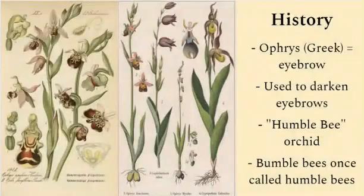Before I get into some of the plant's uses, here's some quick history about the plant's name. The name Ophrys derives from the Greek word ophrys, meaning eyebrow. It's believed that women in ancient Rome used to darken their eyebrows with the orchid, thus giving it its name. It also used to be called the humblebee orchid, with humble being an older variation of bumble, like bumblebee.